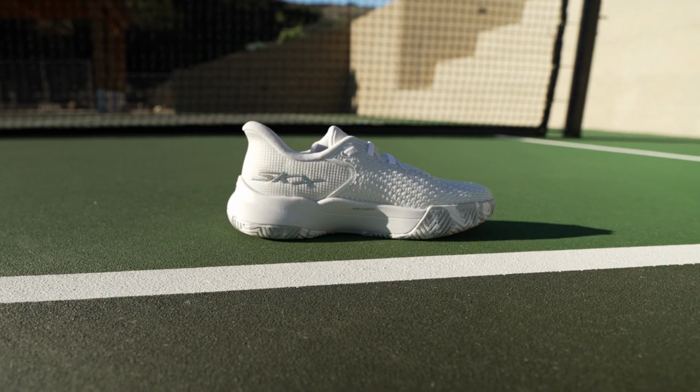It's the Skechers Viper Court Elite. Were you on the playtest with me or no? No, I was on the Viper Court Pro. Got it. I was on this playtest as well.